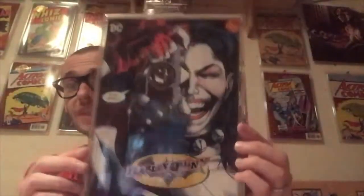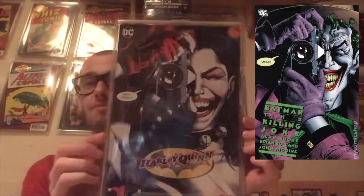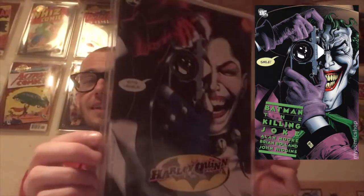This is the 20th anniversary Panini Comics. If you can see that, Panini Comics. And this is the Killing Joke homage, and it's fantastic. It's perfectly in the style of that comic. It just says, it's in German there, Beitlitchen, which must be say cheese. But yeah, that's an awesome, awesome comic. So yeah, it's 20 years of Panini Comics and 25 years of Harley.